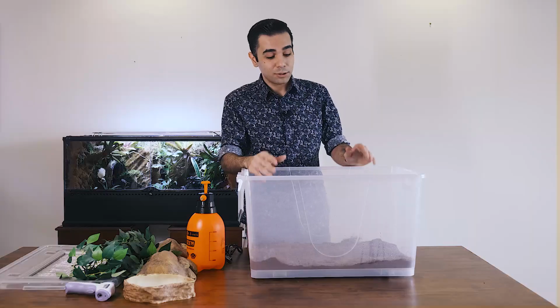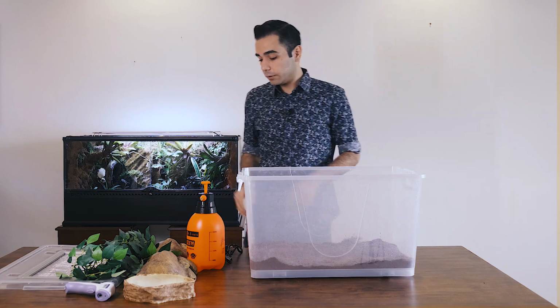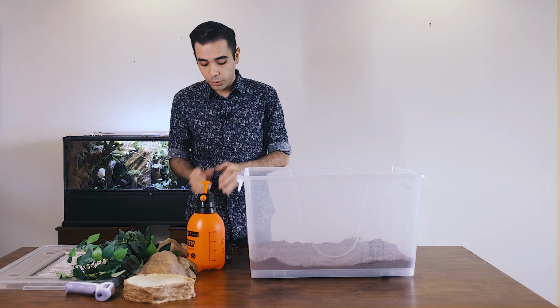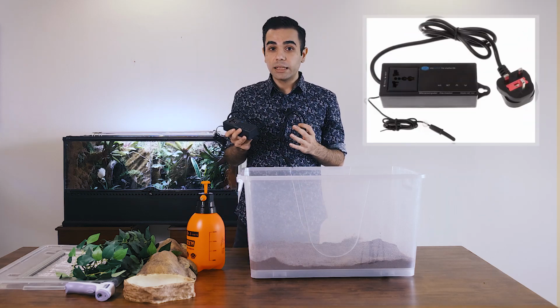So stay away from heat rocks, and do not buy anything from anybody that gives you the opinion that you should have a heat rock in your enclosure. Have a heat pad under your tank or your tub, and of course, very, very, very important, attach it to a thermostat.